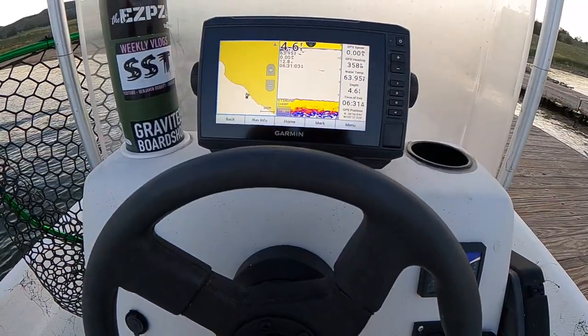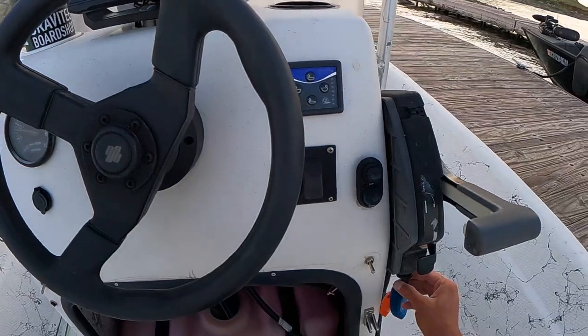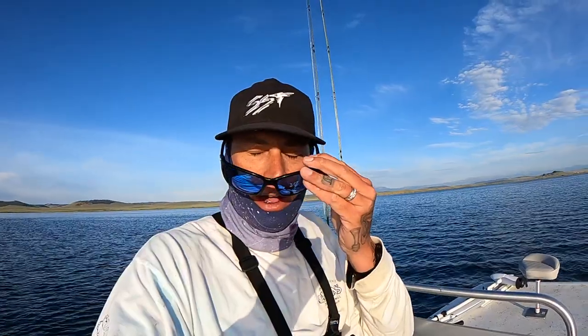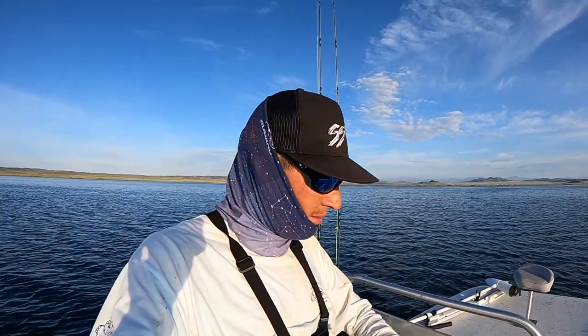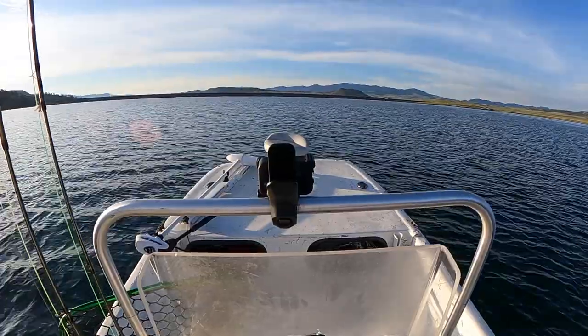So we did put a new fish finder on this, Garmin UHD 7-inch. First time. All right, guys, so we're out here putting around. We just got both of our fly rods rigged up and we're waiting for our buddy Jesse to arrive. He's about 5 minutes away. He's right on time. We were just early. And his dad, I think, will be joining us too, which I haven't met yet. So should be a good day, guys. Stay tuned.